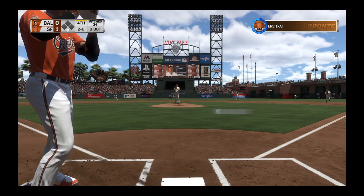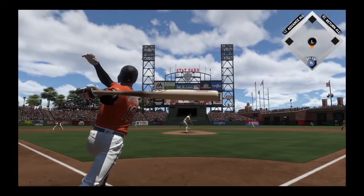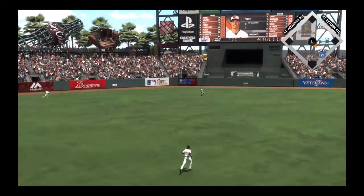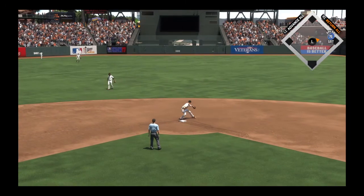Wow, not a great spot to be in right now. 2-0 to a great hitter like this. This is when you really have to pay attention as a pitcher. And if you have good off-speed stuff, this might be the time to start mixing in your off-speed stuff.